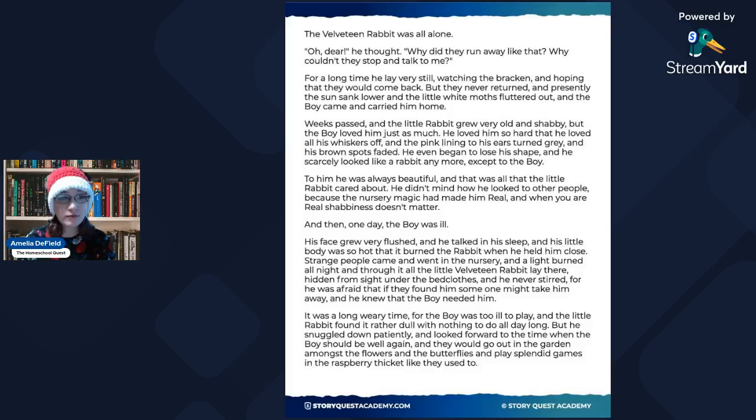Weeks passed, and the little rabbit grew very old and shabby, but the boy loved him just as much. He loved him so hard, he loved his whiskers off, the pink lining to his ears turned gray, and his brown spots faded. He even began to lose his shape, and he scarcely looked like a rabbit anymore, except to the boy. To him, he was always beautiful, and that was all the rabbit cared about. He didn't mind how he looked to other people, because the nursery magic had made him real. When you're real, shabbiness doesn't matter.